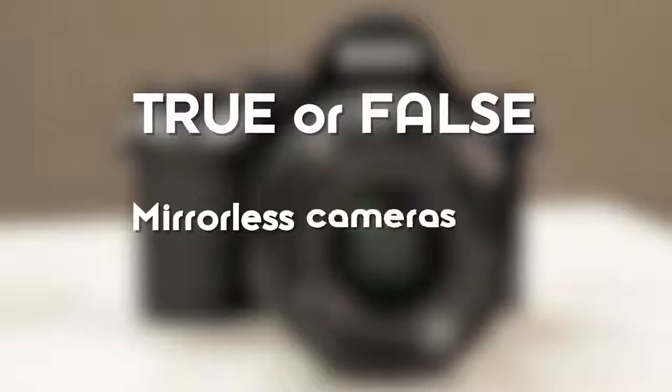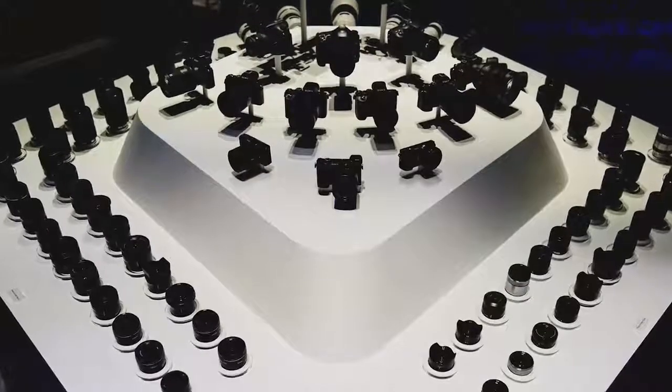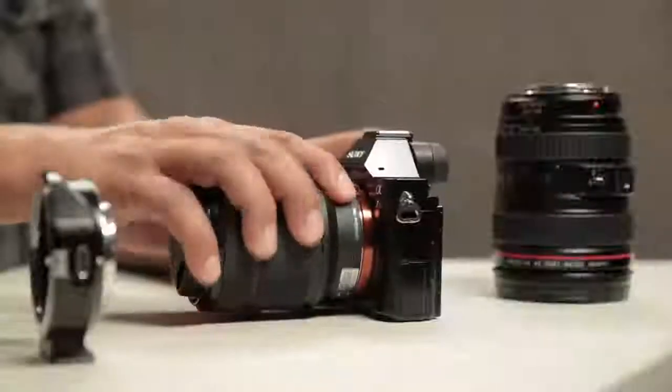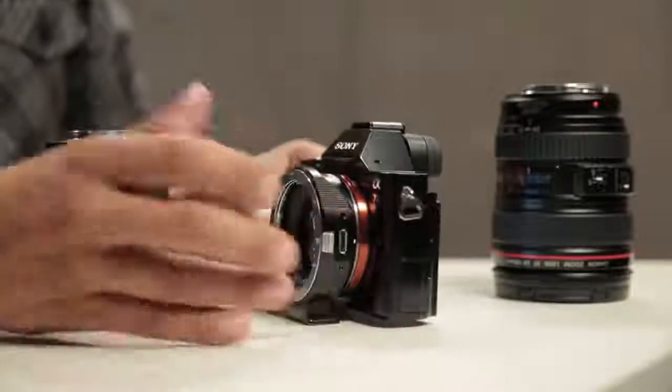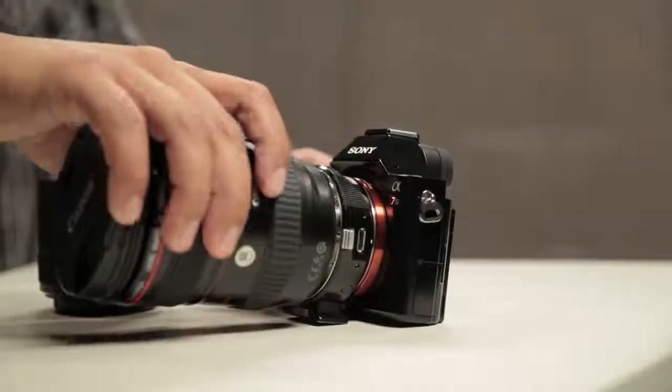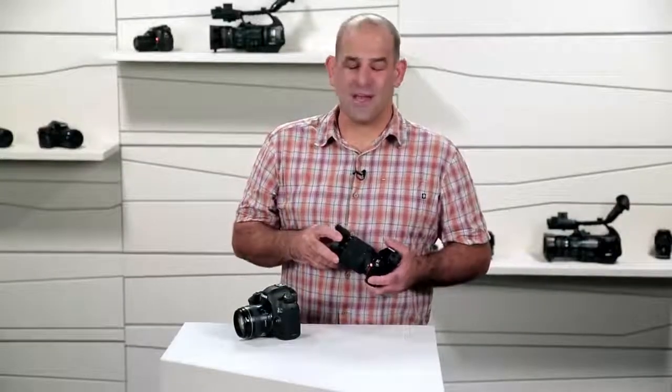True or false? Mirrorless cameras don't have great lenses. I gotta say false for this one. First up, Sony's making some great lenses for their mirrorless cameras. Second, you can use non-Sony lenses with a third-party adapter. It's one of the advantages of the super short flange focal distance, that's the space between the mounting ring and the sensor plane. Now that distance varies between cameras and brands, but the adapters can be precisely calibrated so each lens can render an image clearly. That said, wide-angle lenses might have some color shift issues in the corners. You'll have to test your lenses and see how they look.